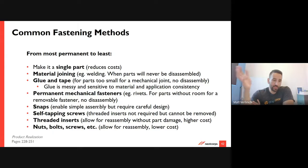The chemical method of that is glue and or tape. Those are things that, while they can be done and used in products that are designed to last a lifetime, they require a pretty careful analysis and preparation of the part. So I'd highly consider not using glue or tape anywhere if you can avoid it. Permanent mechanical fasteners like rivets are great and can be automated fairly quickly and easily. Temporary ones like nuts and bolts and things like that ultimately allow you for a maximum flexibility, but they are some of the more expensive methods for joining things, and not only just in your actual part costs, but also in managing that supply chain.